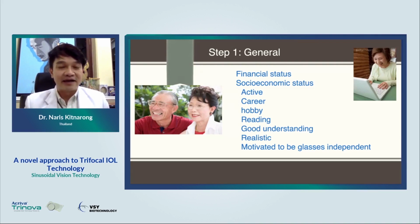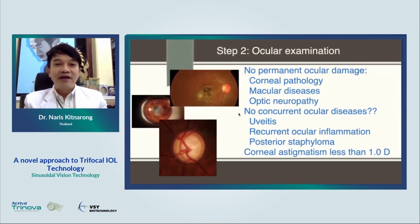So we can consider the socio-economic status of the patients, whether they're still active or not. The career: they have to use near, distance or intermediate vision at the same time. The hobby, if they love to read. And one of the most important is that the patients must have good understanding and be realistic about the post-operative outcome of the multifocal lens. One of the things that I'm really sure you will see in this kind of patient is the motivation to be glasses independent after cataract surgery. And once you find that kind of patient, you have to see if the patient has almost perfect eyes or not.